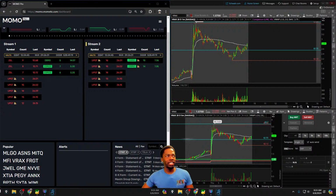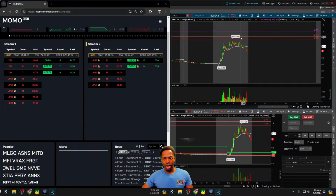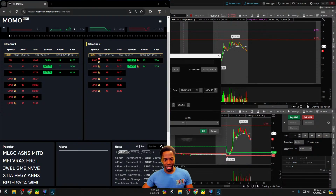VRAX looks decent. I have two cheaper ones. Let's see, FRGT, how are we doing? Selling off quite a bit. Pre-market highs were around 1.36. The 200 EMA on this one is now at 1.17 on the daily.